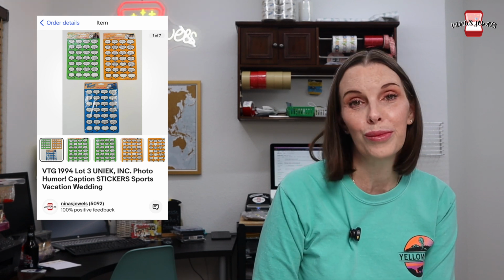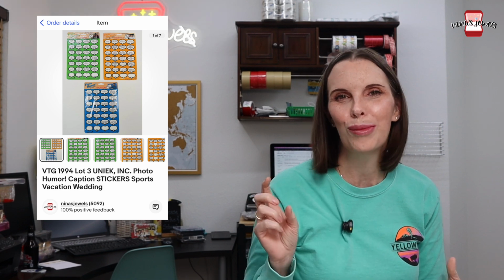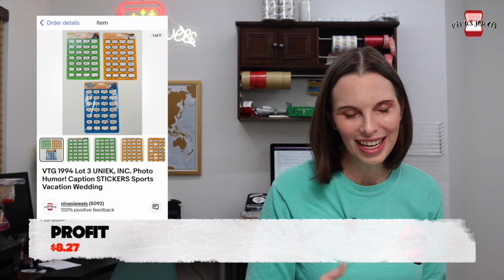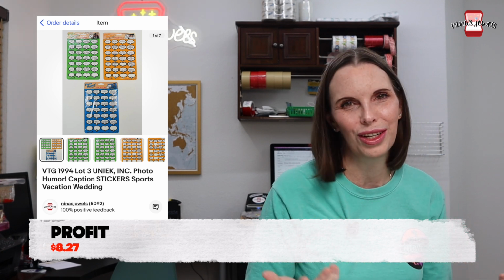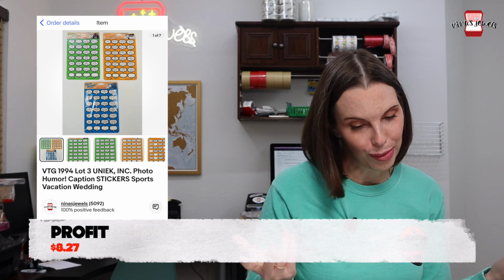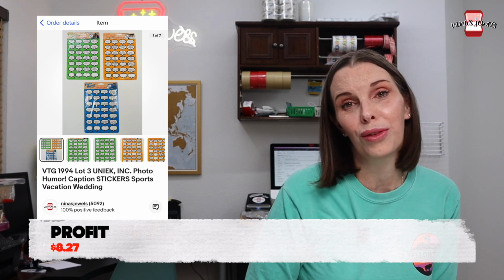Next up was a vintage lot of 1994, three different packages of photo humor caption stickers. And they had all different ones. They had a sports theme, a vacation theme, and a wedding theme. And they were little speech bubble ones that you could put on different pictures to make them funny, to have them say different things. You could use them for scrapbooking or just on actual snapshots to give them some humor. So we had gotten these at an estate sale for 54 cents and they sold for $14.99.